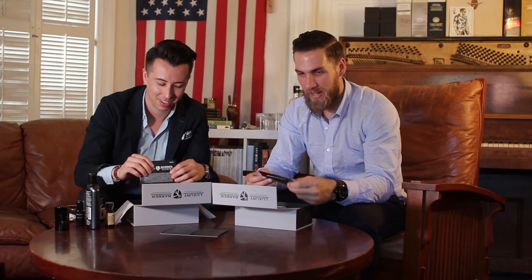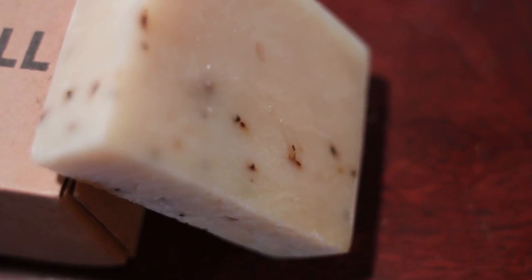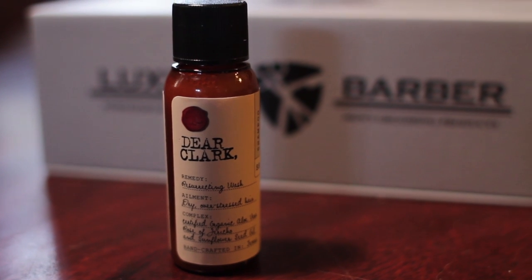Yeah. All right, so I'm gonna do my box now, and first thing I got, Fresh Richies. He loves them. Seriously, guys. All right, and the full-size product is a bar of soap from Brickle. Similar to mine, you have a bunch of little products. Right, so we got Dear Clark Resurrecting Wash, basically a soothing shampoo that hydrates your hair without stripping color. Works well in all hair types.